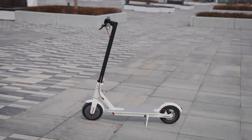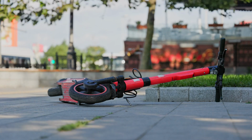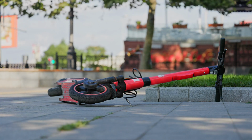Electric scooters, for example, are becoming increasingly popular. They're perfect for short trips and can help cut down on car use. According to a report by McKinsey, electric scooters can reduce emissions by 0.8 to 1.4 tons per year per vehicle.